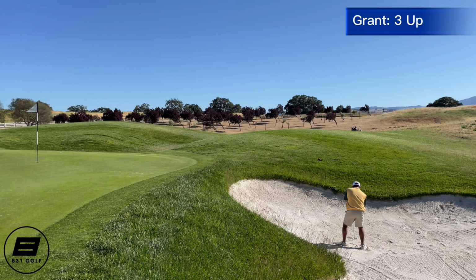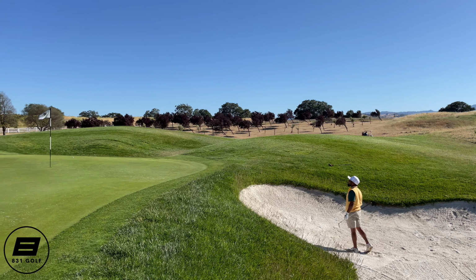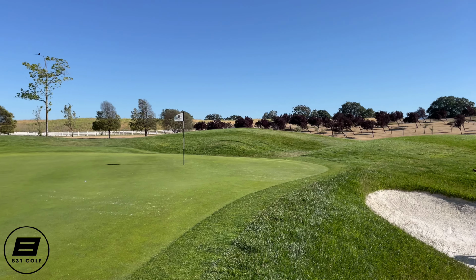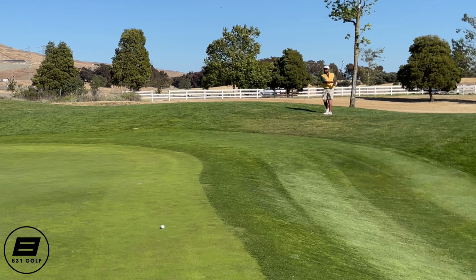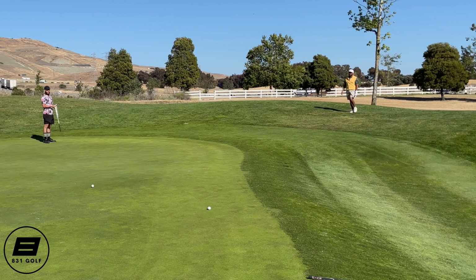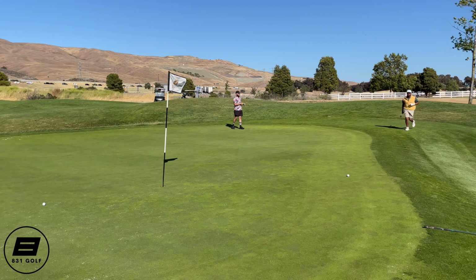It would have been perfect, but I end up in this bunker and I blast it past the hole, so I'm in the rough and I flop this to perfection. I hit my spot, I hit my mark, but it just rolls out a little bit too much, but I had some wind to stop it.